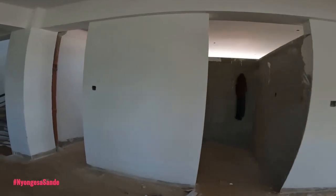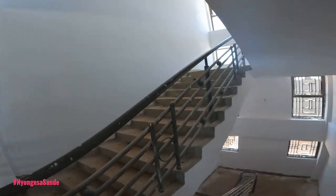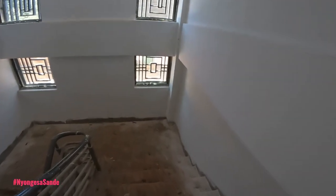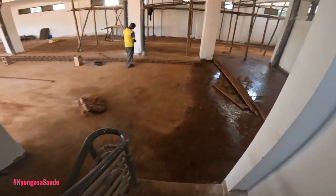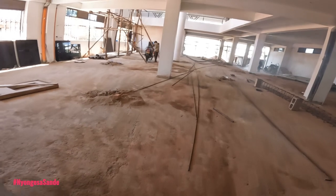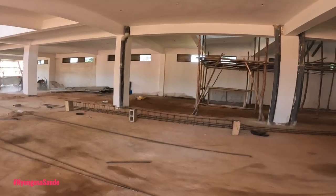This is a washroom. I'll not take you there. Next time I'll take you there. So as you can go, you can see. This is the ground floor. We are making the green part.